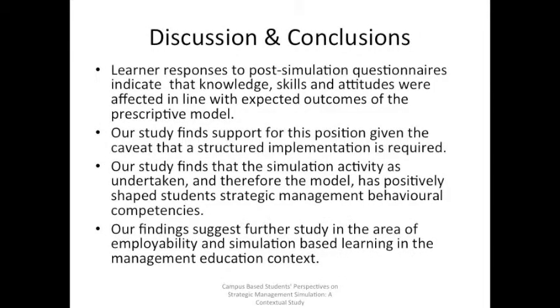The findings of our paper demonstrate a close alignment with the expectations of the prescriptive seven-stage model developed by Salas et al. in 2009, which was already described, when applied to the case study module and its adopted blended learning strategy of balancing didactic and SBT, or simulation-based training, approaches. We find that the obtained and presented data support claims for the expected outcomes of the prescriptive seven-stage model when that model is implemented as described.